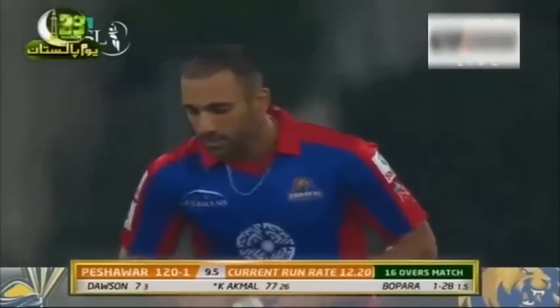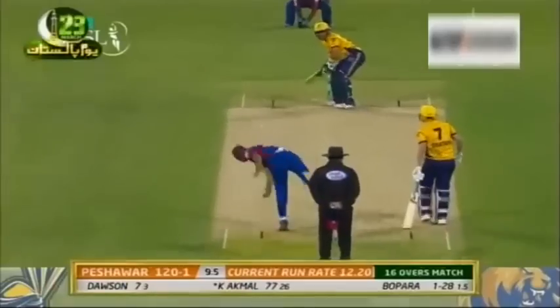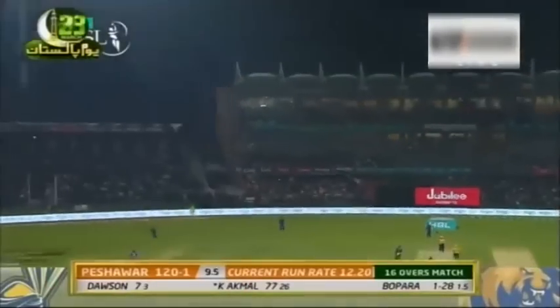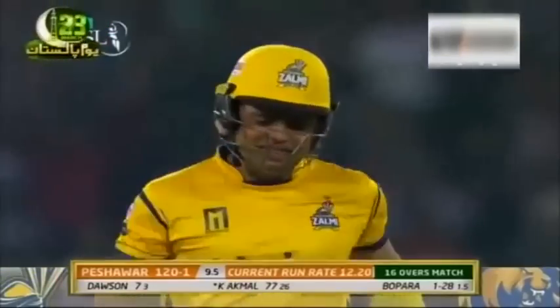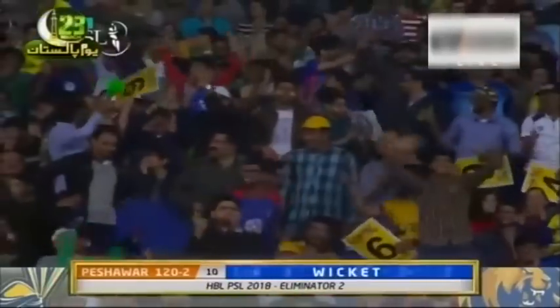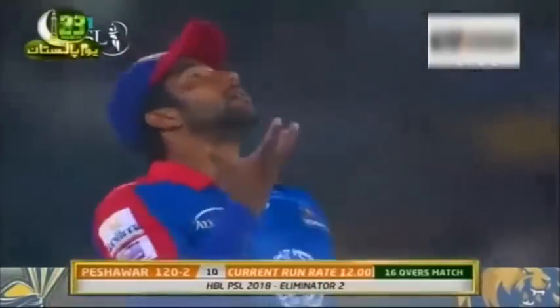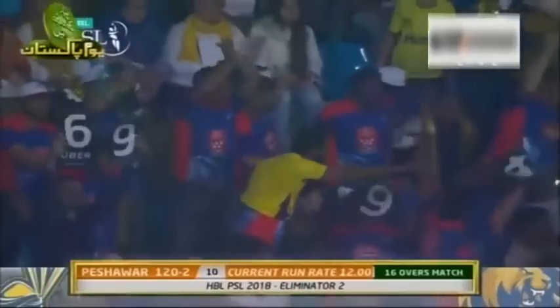Just 4 dot balls for Akmal in this innings of 77. That's gone up in the air. This should be taken. Point is circling around that one. And it's taken. Mukhtar, the fielder. He's a new entrant to the playing 11. So Kamran Akmal's fantastic innings comes to a closure, courtesy a good catch, and so some respite for the Kings.